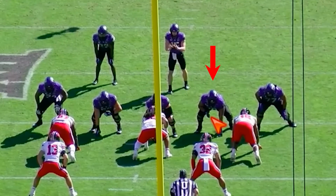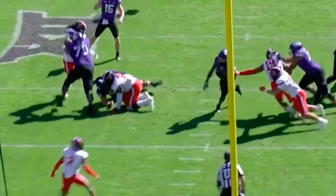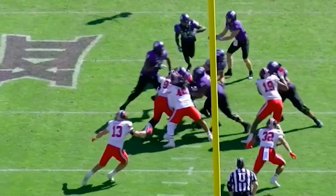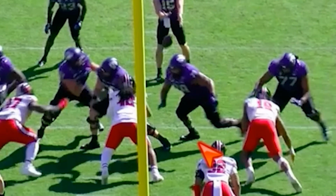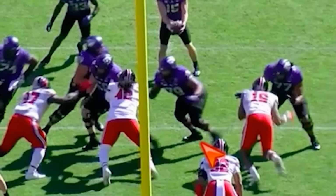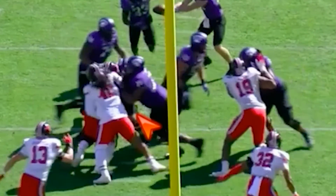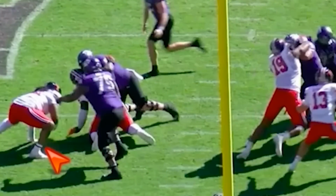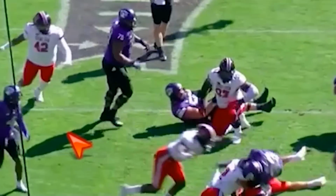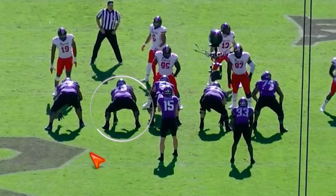Here again, down block. You just see the power. First step is good. Pick it up and put it down. Overextending a little bit, but just get into there, work that angle, and throw your power around. Throw that strength, and finish the play. So those are the good things that we need to see more consistent with that.